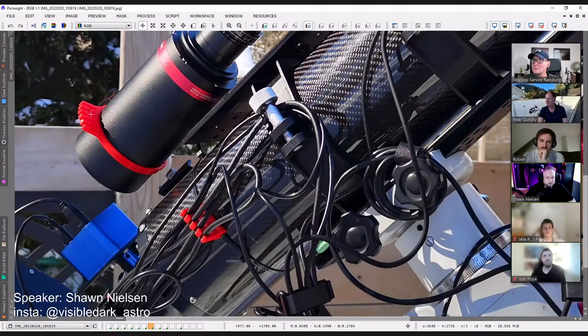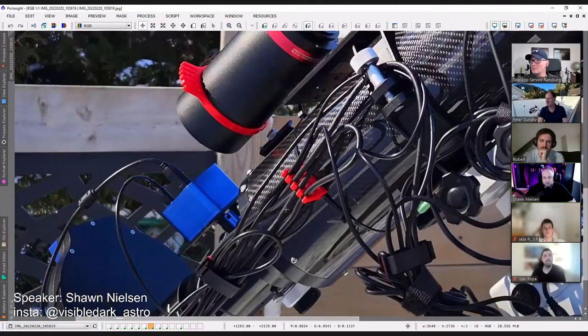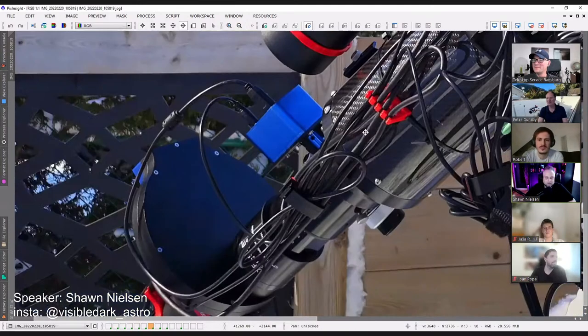And I've got a cable organizer on each camera that I'm using as well. So these ones here that are on the scope, they just have a channel that is built into them that you can use a zip tie to wrap around the scope and secure it. And then you can run your cables in, right? And it actually works really nice.